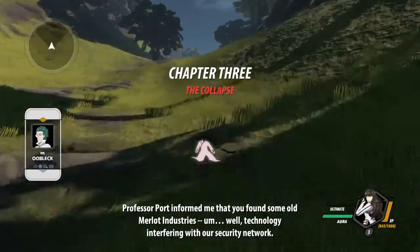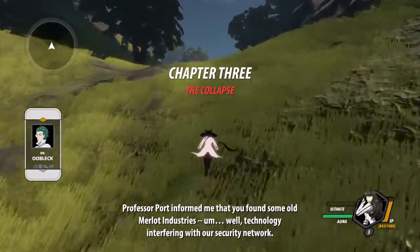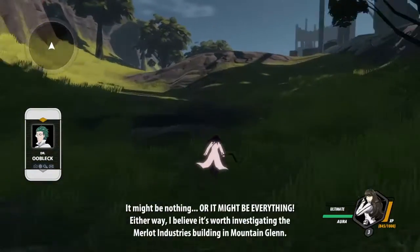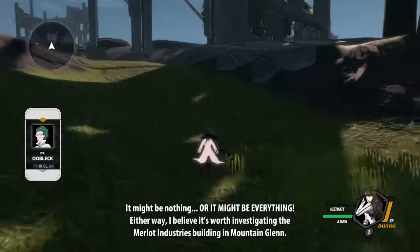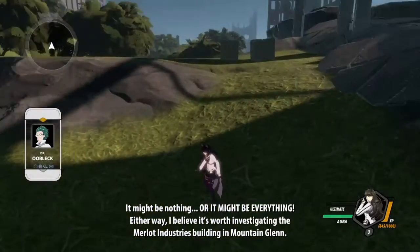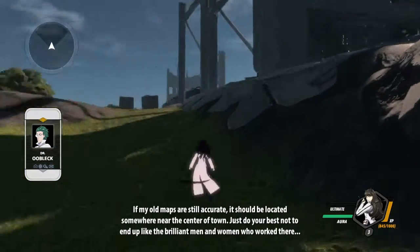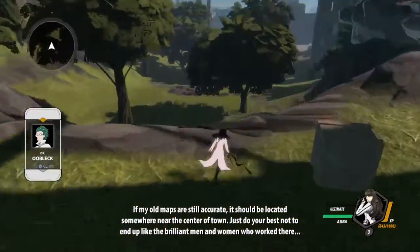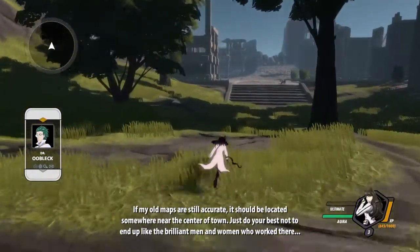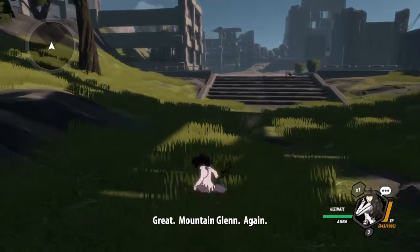Me that you found some Overlow Industries technology interfering with our security network. Or it might be everything! Either way, I believe it should be worth investigating the Merlot Industries building in Mountain Glen. If my old maps are still accurate, it should be located somewhere near the center of town. Just do your best not to end up like the brilliant men and women who work there. Great. Mountain Glen. Again.